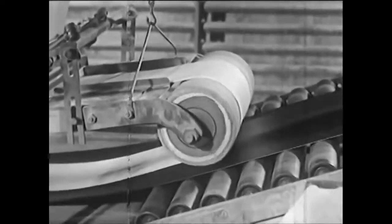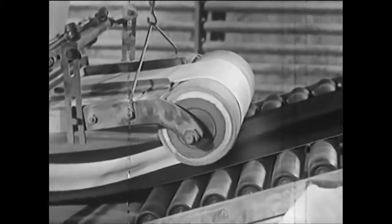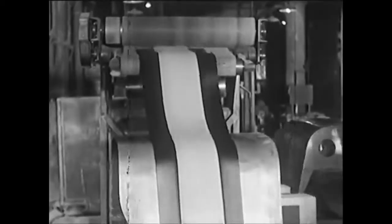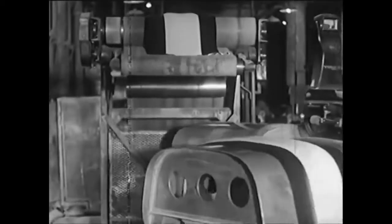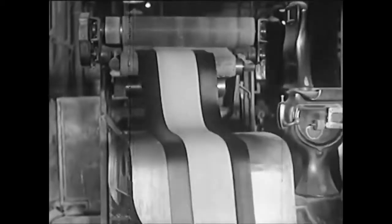A special compound of adhesion gum is next applied and thoroughly rolled onto the underside of the raw tread strip. This layer later becomes a part of the double shock absorber unit, which provides the positive adhesion between the tread and the carcass. At the end of this long conveyor is an automatic cutting machine, which measures out and cuts the tread stock into the exact length required for different sized tires.